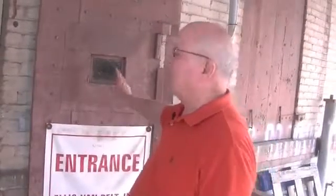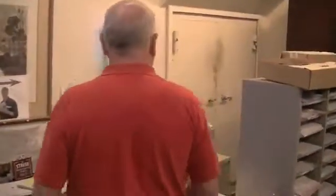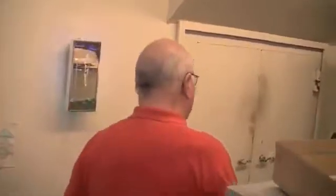The silver dollars were put in the envelope, kept in the safe, and they would close these doors, and they could look out through this glass to see who was ringing the bell to get entrance, and if they didn't like their looks, they wouldn't open the door. Let's go back in. I'm going to show you the safe that they kept the money in till they were ready to leave.